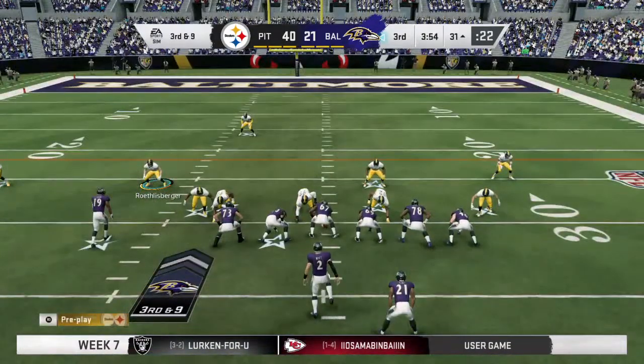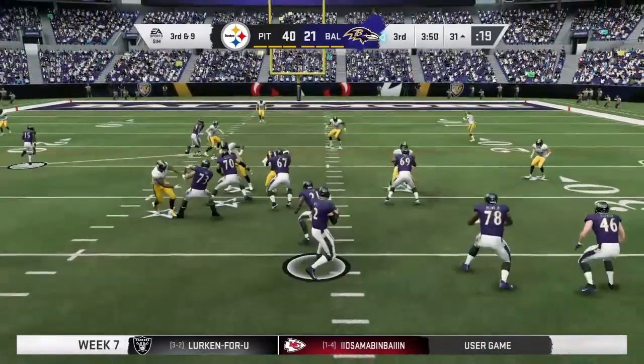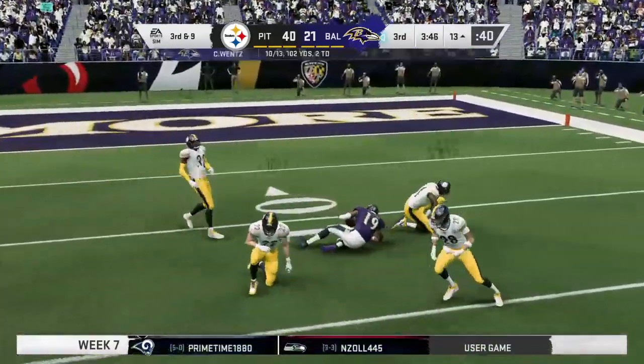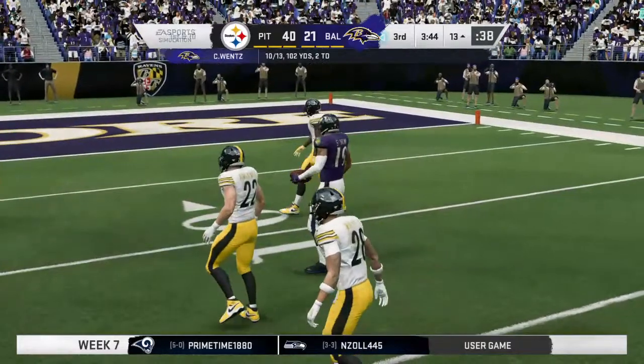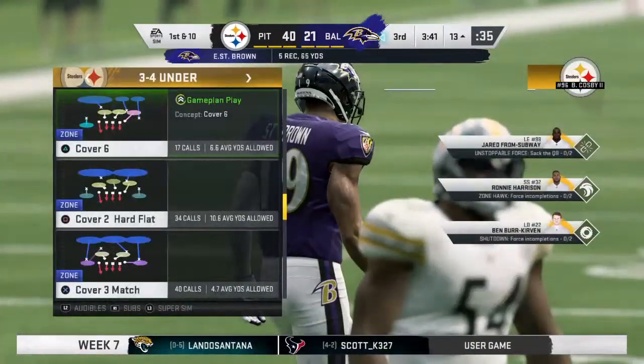Yeah, that stat's big, isn't it? I mean, I remember watching teams play. The ball might be on the ground a number of times during the game, but if the other team doesn't get it, that's a huge difference in the ball game. And in this case, they were able to retain possession. A big one there for the Ravens. It goes for 18.